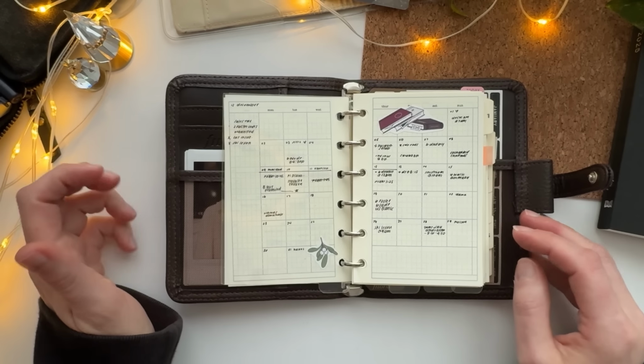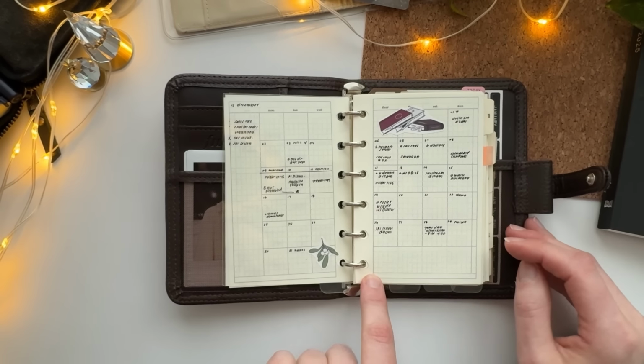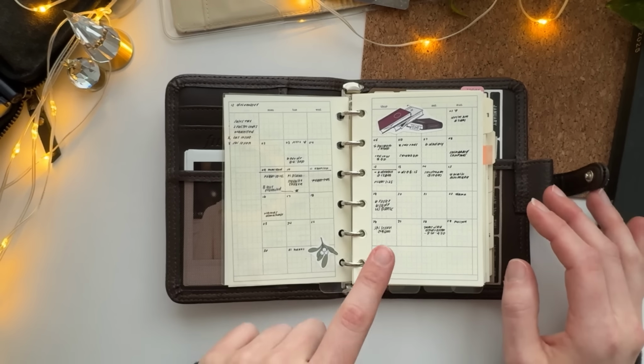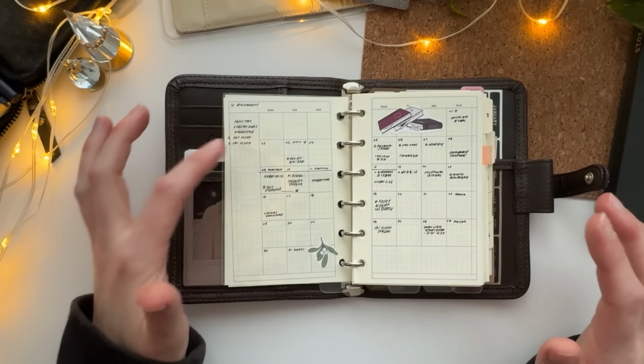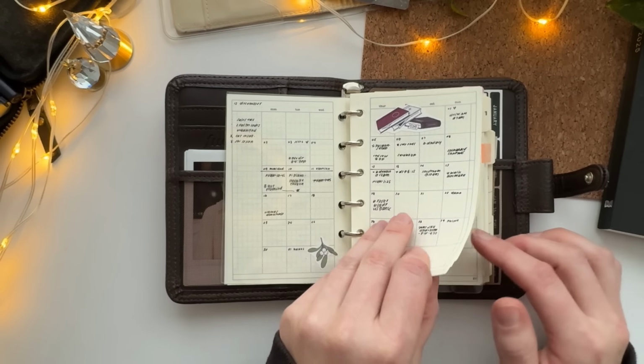I do still have my December monthly calendar. This is the undated version from the shop, and I use that for most of 2024, but for 2025, I do have a dated version, which I'll show you here in a second. Future event planning, running to-do list for the month, usual monthly things. These couple stickers are by Megan Rhiannon.